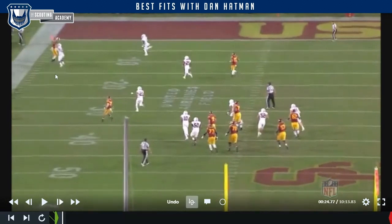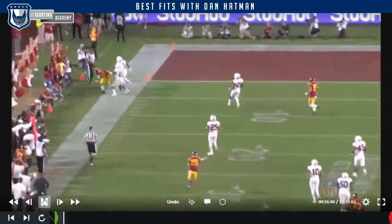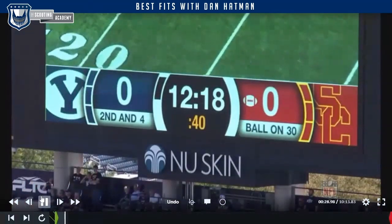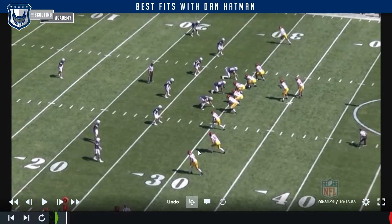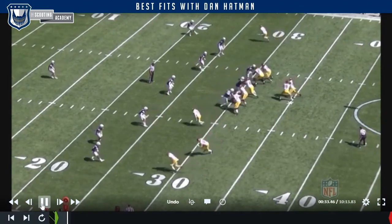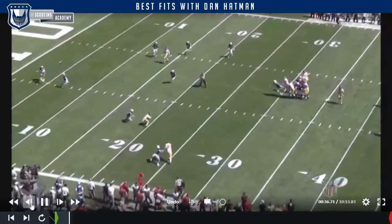So you're going to see him tracking the ball. He's going to start elevating himself here, and he's going to win this contested catch, plucking it over the DB's shoulder, something that you're going to see Rivers is really going to like to throw. Again, we're going to see him split out down here in this entire clip. Now he gets a corner that's off, and again, he's going to work to drive him upfield.